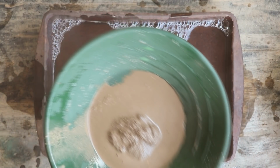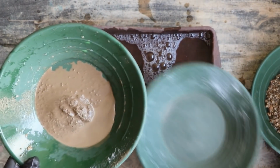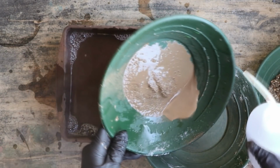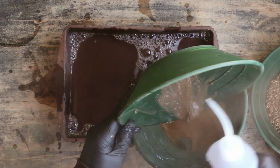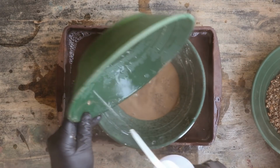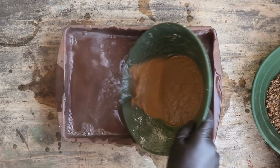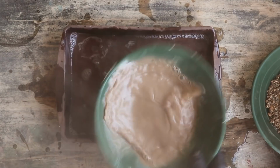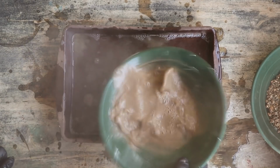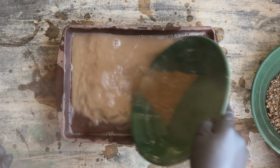I need a better pan. This pan is not seasoned. You can see the water kind of just separating from the plastic. So I'm gonna use this pan here. This one's a little bit more seasoned. We're froze up again. Yeah, this pan's much better. Sorry for the fog.